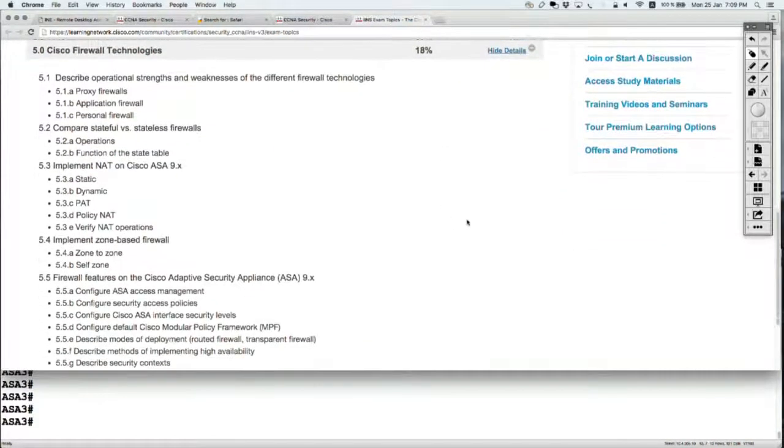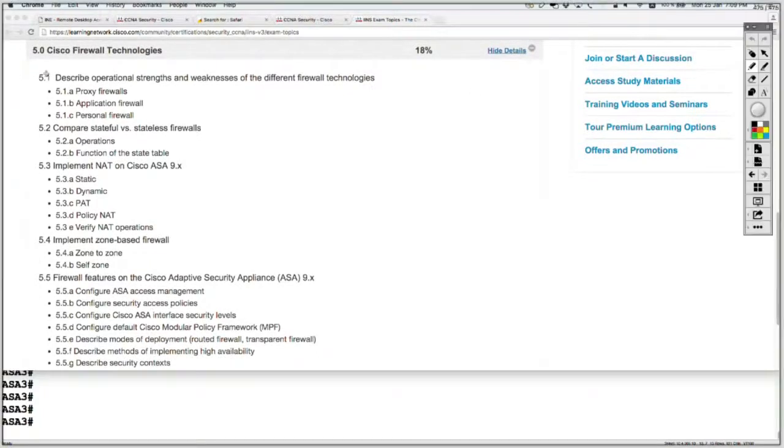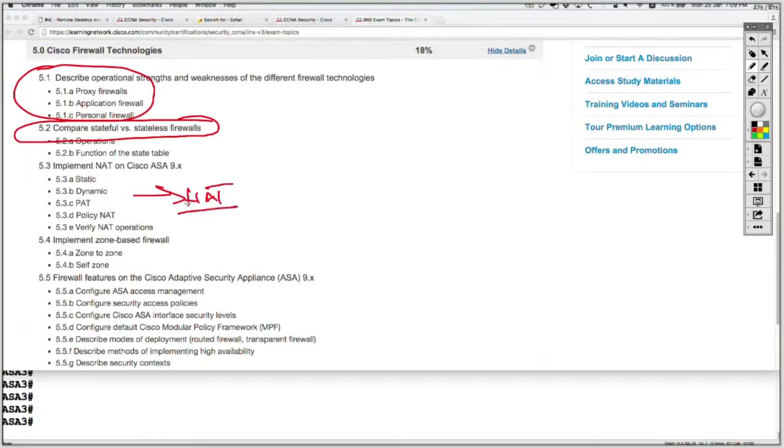Then on the firewall technology, we're going to speak briefly about what firewalls are, so a bit of history, how they evolved, also about stateful versus stateless firewalls, just basic knowledge. Then we go and speak about NAT in here on the ASA, and also implement that. We don't speak about NAT on the IOS. I may end up doing that as well if we have time. Cisco chose to show you only NAT on the ASA for whatever reason. Maybe because it's more widely deployed. I am not aware of why they chose to do only ASA NAT and not IOS NAT.